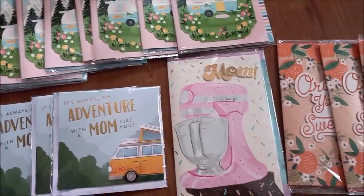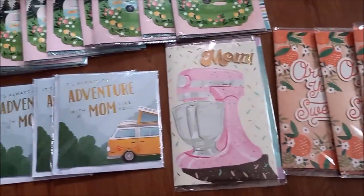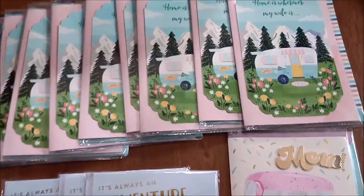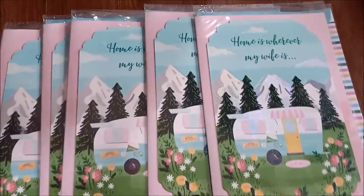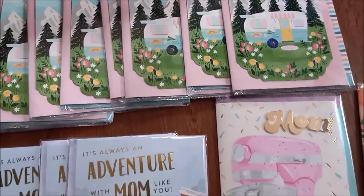I honestly couldn't care less about Mother's Day, to be perfectly honest, but here they go with cards to give to me. I just thought the little camper was really cute, even though that's a from your husband kind of a card, which is weird because I'm not his mother.